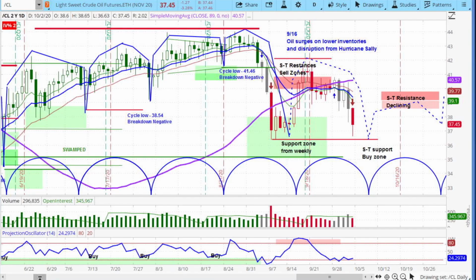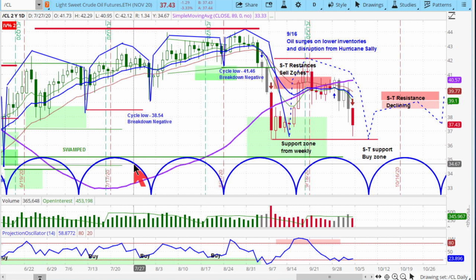Here is the light crude market. So you can see in here a great example of cyclical patterns. This on the bottom, these little arcs, if you're brand new here, those are called cycle brackets. That is not an indicator. This is simply a drawing tool, and cycle analysis is an art form. We do this mostly manually.